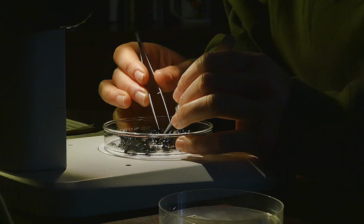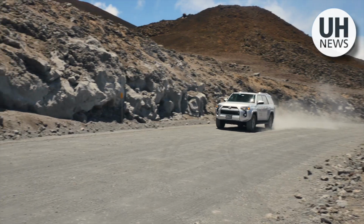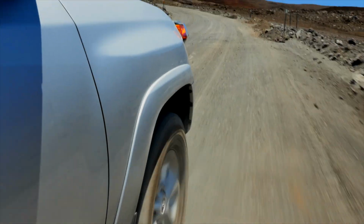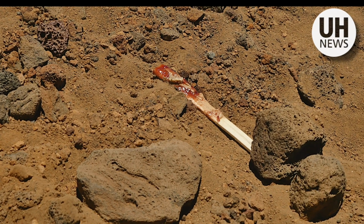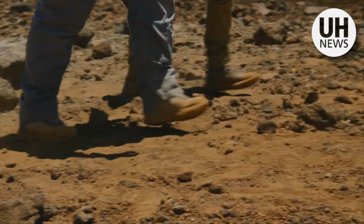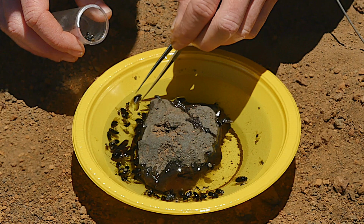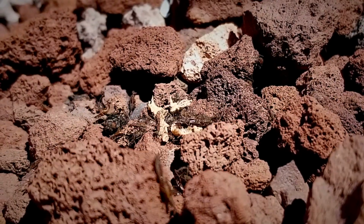Annual assessments of the wēkiu population are conducted, but the journey to get to them is no easy task. Researchers make the windy drive to the summit, enduring high altitudes and low oxygen levels. They scatter traps across the summit. Some locations require them to climb towering 200-foot-tall cinder cones. Each bug is counted by hand and then released back onto the mauna.